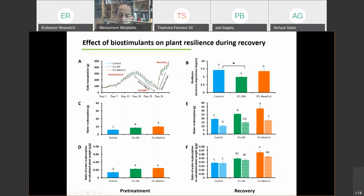stress, which is a very important trait, both under the water reabsorption under normal condition and also when you normalize the water reabsorption, which means how fast the plant gets the water when you give it to it after the stress. You can see that even when you normalize to the plant size, it's still significantly better than the other treatments.